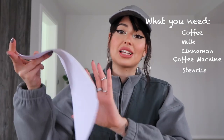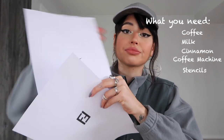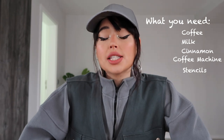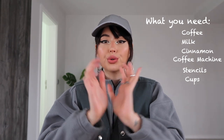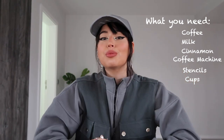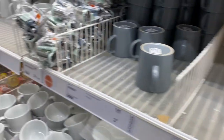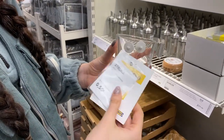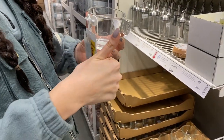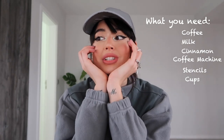I printed some because I want the logo to be perfect, and I printed a lot of different sizes. Then the last thing we needed was cups. I really wanted one cup that was really good for an Instagrammable coffee, and we went to IKEA earlier today and we found a lot of different ones. But we ended up choosing one that I saw, which was fully glass and transparent. I think it's going to look so cool because you can see the coffee all the way down. Let's start. I'm so excited and I hope this is not a total fail. Okay, let's go.